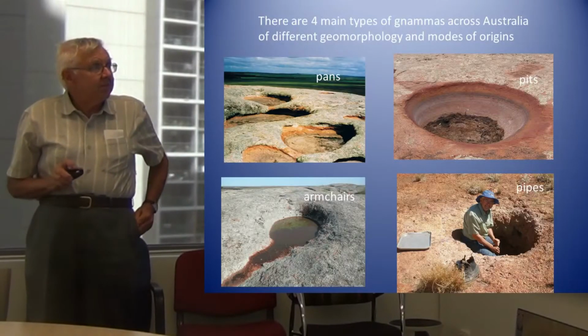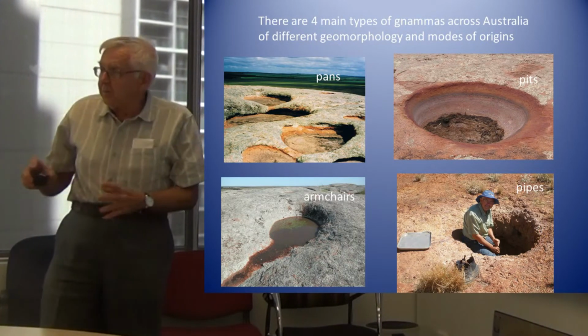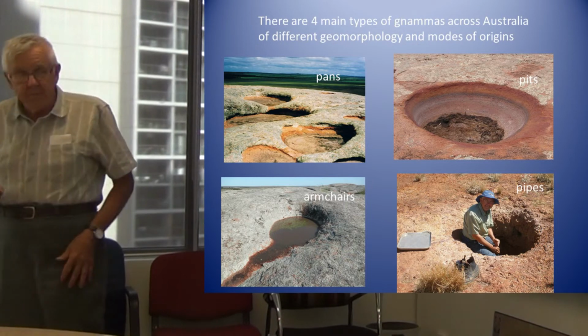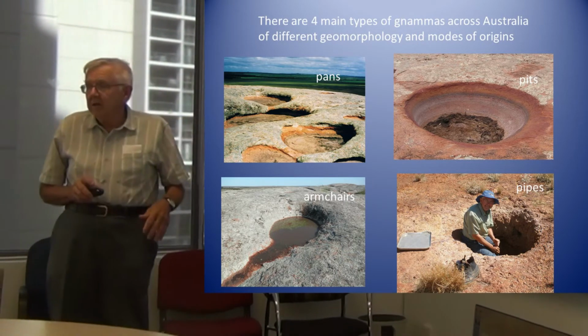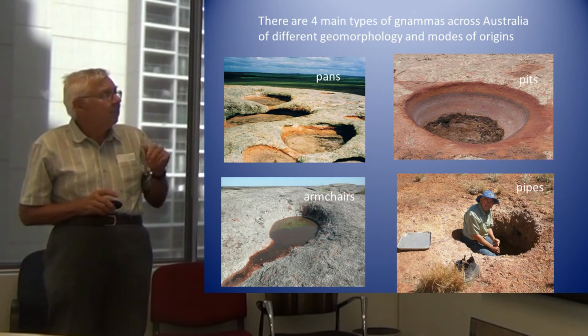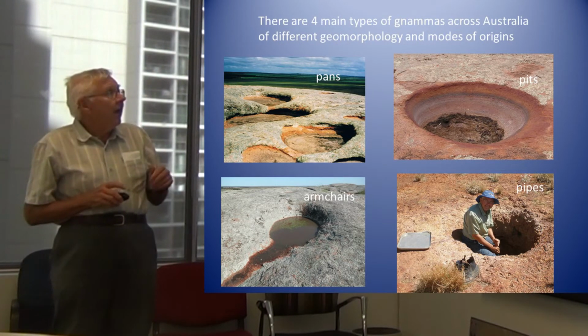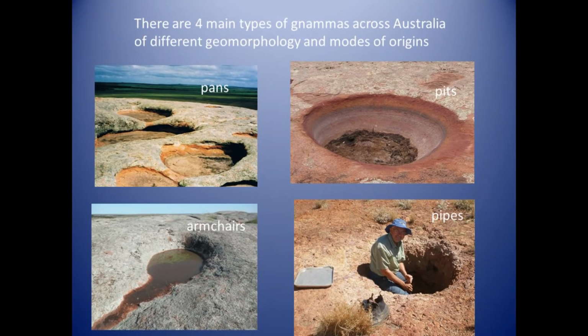Now I'm talking about gnammas, and gnammas are holes in rock, not formed by a rock that's swirling around in the river bottom, but by rotting, usually in granite, sometimes in sandstone, sometimes in laterite, and sometimes in a few other sort of rocks, but it's mainly granite. And there are 4 major types: pans, which are shallow petri dish type things, pits, which are lovely pudding basin shaped. They're always in granite. Pans can be in sandstone, granite, limestone, quite a few things.